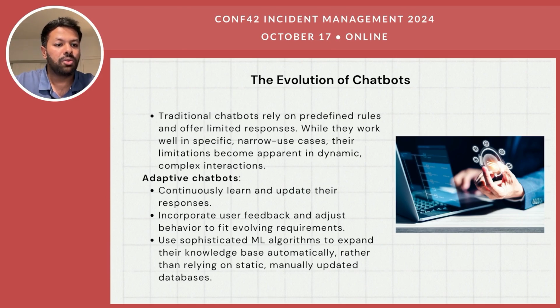Traditional chatbots are rule-based systems. They rely on predefined scripts and can only provide limited set responses. These chatbots work reasonably well for straightforward tasks or narrow use cases, like answering FAQs. However, their limitations become clear in more dynamic, complex interactions. They lack the flexibility to adapt on the fly and can't handle unexpected user inputs effectively.